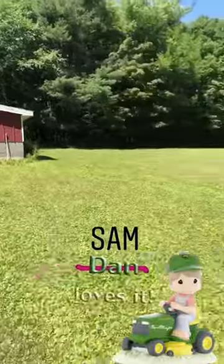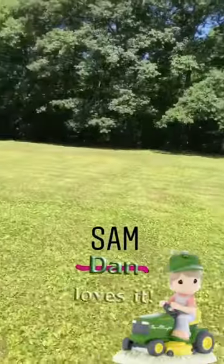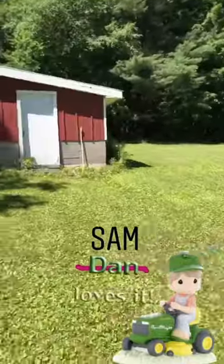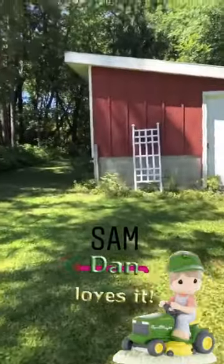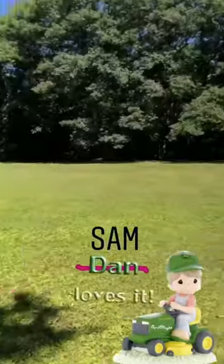Now I'm walking back to the barn. Again, you can see really how big this yard is. I was telling my brother he should get a landscaper, but he says he likes mowing. So I guess, yeah, if you enjoy it, man, you got the right place for it.